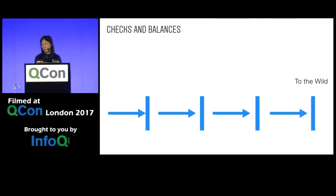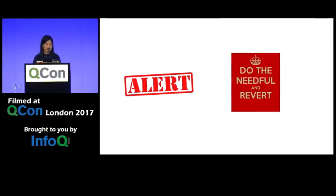But even despite a lot of tooling and canarying, we still might have problems in production. So an extensive monitoring and alerting system helps us discover problems fast. And sometimes we do need to revert.